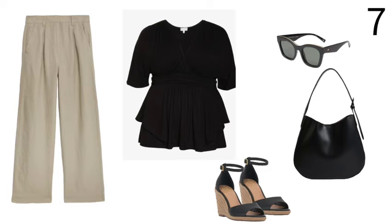But empire line tops work really well. Sometimes they're in a tunic style. V-necks work really well as well because they draw the eye all the way down the body.